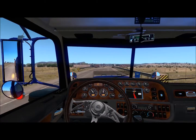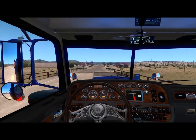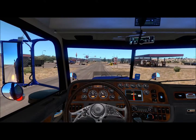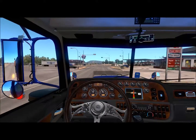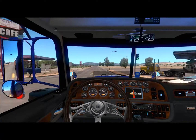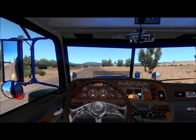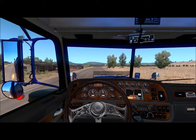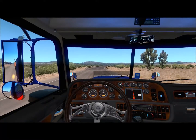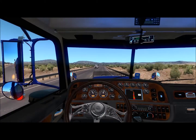Other day when I was playing, I actually stopped here, took a rest, and utilized some of the facilities here. This time we're actually going to go straight instead of turn. That state trooper turned off. Oh well. He's not bothering me, I'm not bothering him.